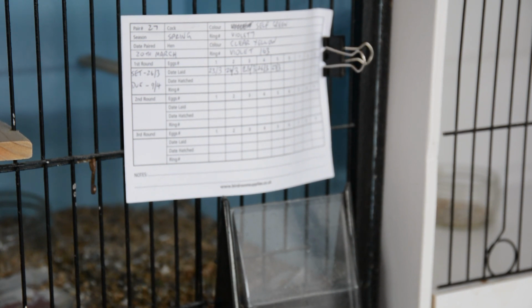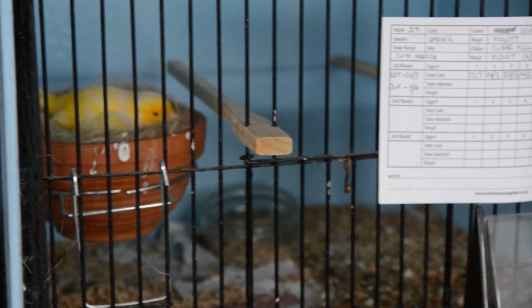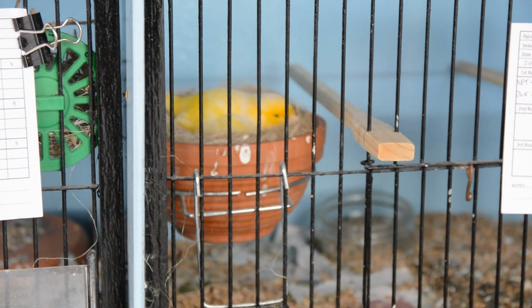Her eggs are due on the 9th of April. So I'll wait until Monday, the 1st or 2nd of April, I got my dates wrong, and then I'll see if I can handle her as well. So I can have a look and we'll see whether she's got any youngsters or not.